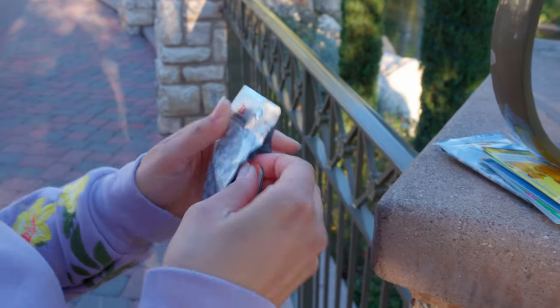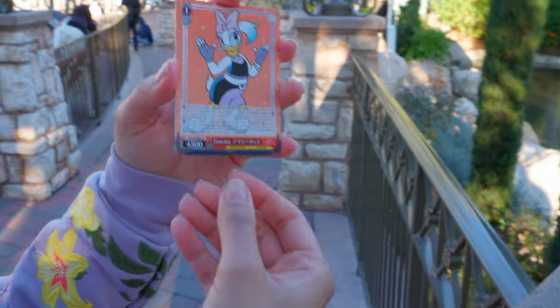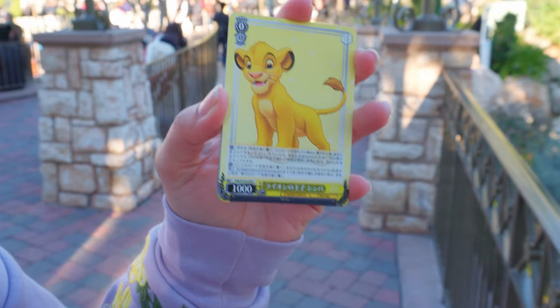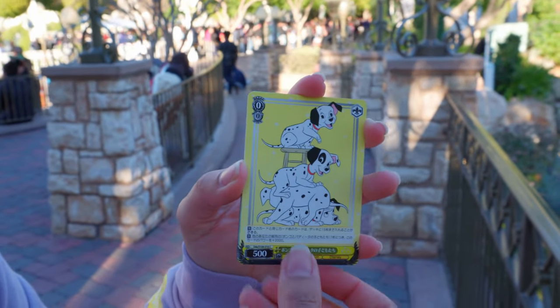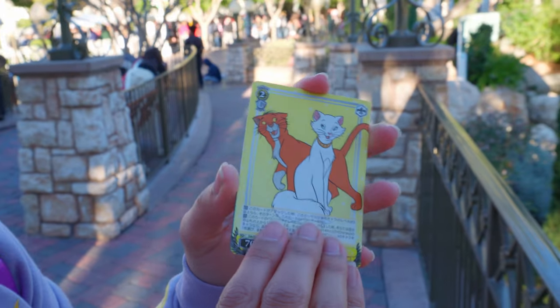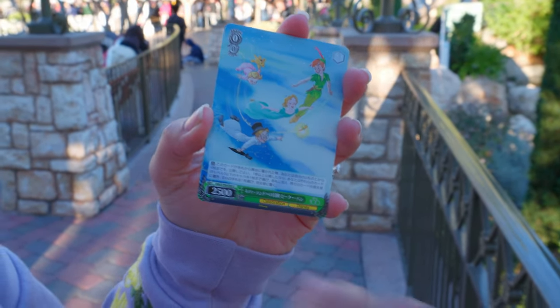All right, moving on to the next pack. We're almost done with these, so I think we just have a few more stops to make, and then we're all done. Ooh, Daisy, you get it, girl. She's working out. Naveen. Simba. You didn't say it right. 101 Dalmatians. Ursula. Oh my goodness, it's O'Malley and Duchess. Another Peter Pan.